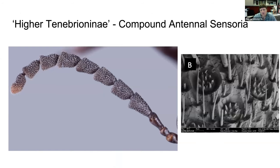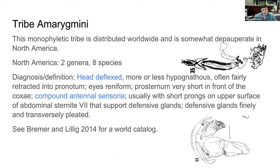From here, we're going to switch into, again, what I'm very informally calling the higher Tenebrioninae. And by that, I just mean the tribes that have compound antennal sensoria, right? That have these stellate or placoid sensoria that we'll get to. So first we have the Amarygmini. This is a monophyletic group and it's distributed worldwide. We have fairly limited diversity in North America, which is kind of interesting given how diverse it is elsewhere. We have two genera with eight species, and most of those are a bit more tropical.